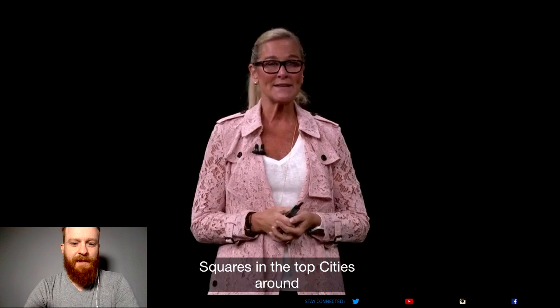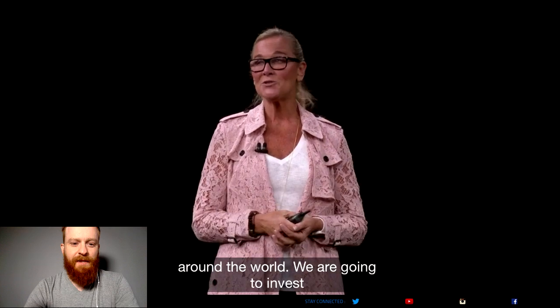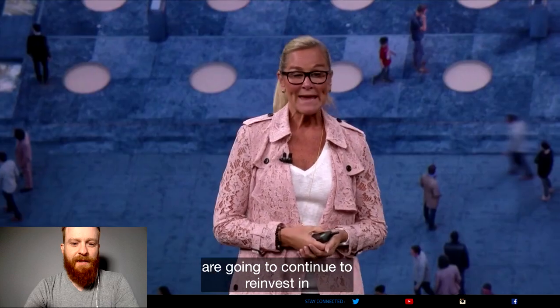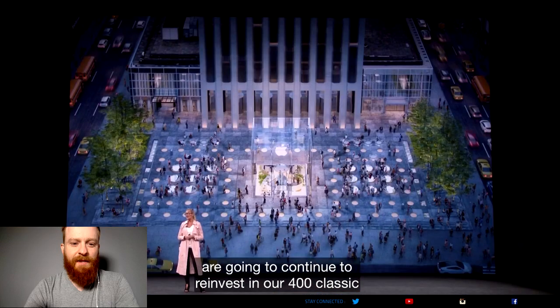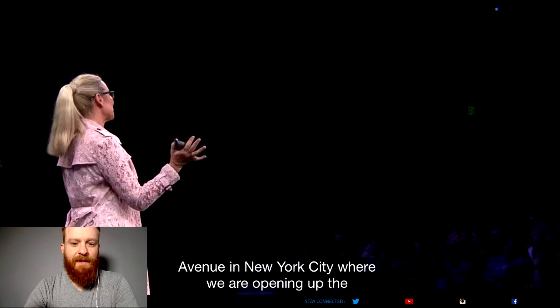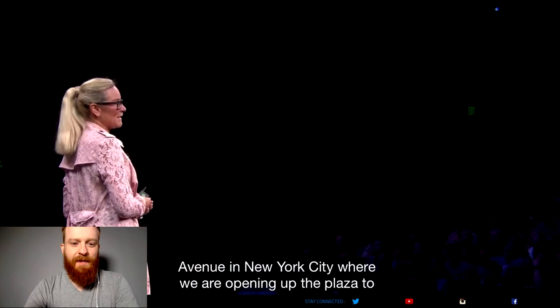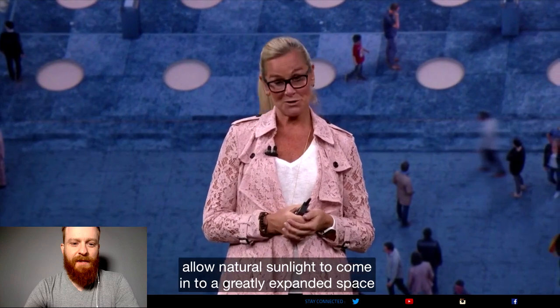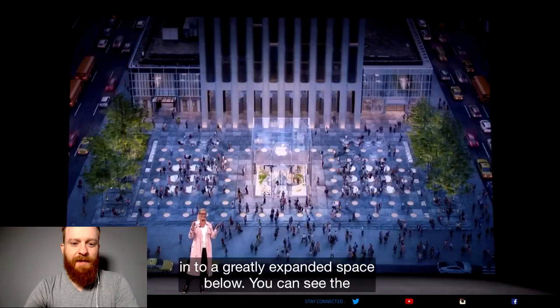We're going to invest in online, and we're also going to continue to reinvest in our 400 classic locations, including Apple Fifth Avenue in New York City, where we're opening up the plaza to allow natural sunlight to come into a greatly expanded space below. And you can see the glass cube will return when reopened late next year.